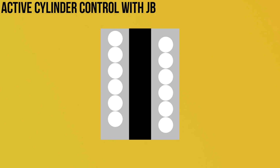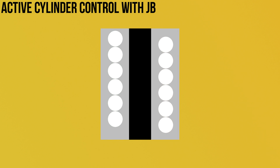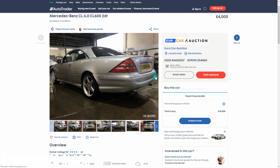If you opt for the slightly older 5.8 litre V12 CL600, you'll also benefit from active cylinder control, whereby you can shut off half the cylinders and turn the car into an inline 6 for better fuel economy on motorway driving. This was scrapped on the newer CL600, though I couldn't find a reason why, and it's something we see today in modern cars.